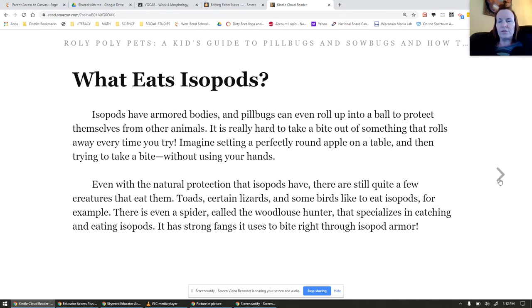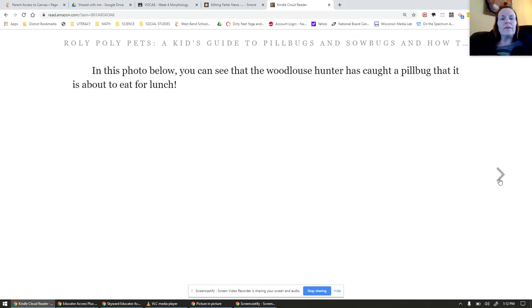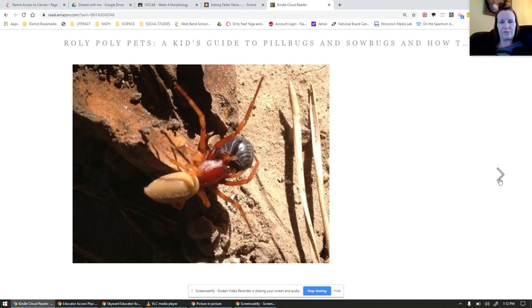Toads, certain lizards, and some birds like to eat isopods, for example. There's even a spider called the woodlouse hunter that specializes in catching and eating isopods. It has strong fangs it uses to bite right through the isopod armor. In this photo, you can see that the woodlouse hunter has caught a pill bug that it's about to eat for lunch.